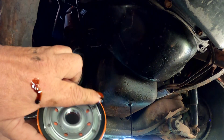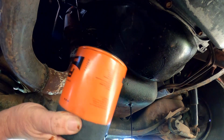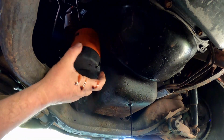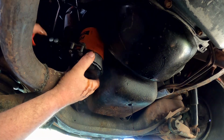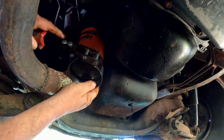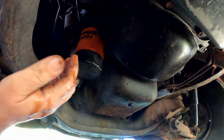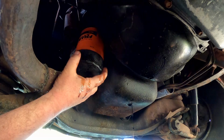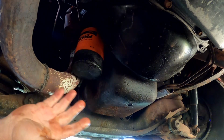All right, a little bit of oil on the gasket. Okay, I don't pre-fill my filters. Never have. Let's go about right about there. I've changed my oil since I was able to, since I was a teenager, and I've just never filled them. I just don't.